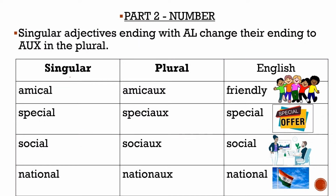Now, if you have a singular adjective which ends with AL, again you need to be careful. It is not a matter of adding S. You cannot add S when the singular adjective ends with AL. You have to change the AL into AUX to get the plural, just like you would do for a noun. For example, animal would become animaux. AL has to become AUX.